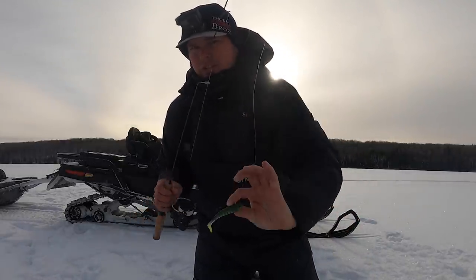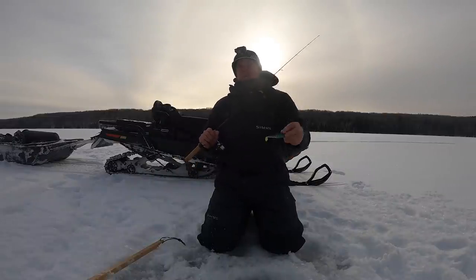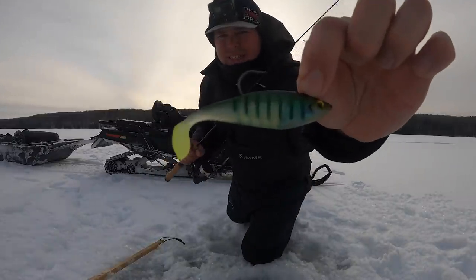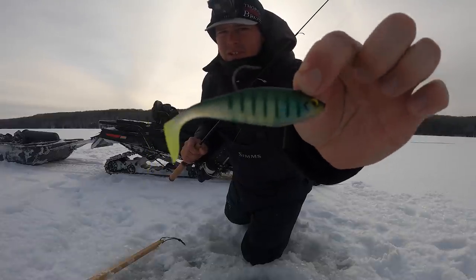All right, you can get them pre-rigged, you can get them with underspins. You can kind of rig them however you want, but swim baits are a super versatile bait. This one in particular, I really like. It's got the chartreuse tail, which I'm a huge fan of that color, but it's also got perch bars. See those green kind of perch bars?